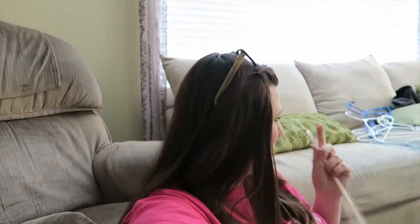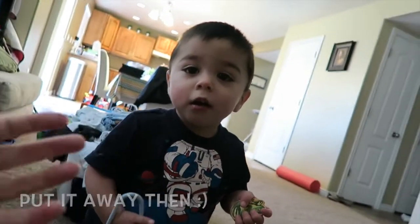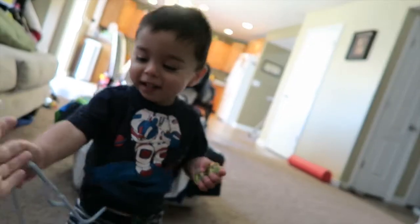Oh, a hanger. Thank you for the hanger. Dad forgot to put the laundry away last night, so it's still just sitting here. So Jax is bringing me all the hangers. Can I have that one too? Oh, thank you.